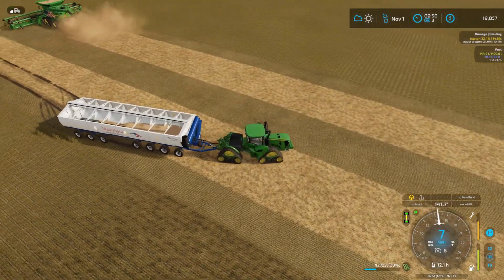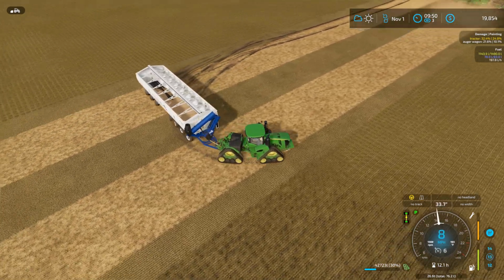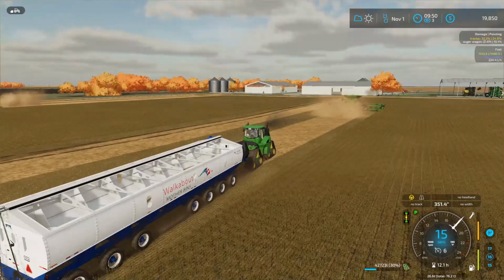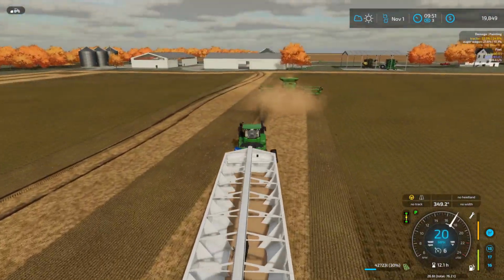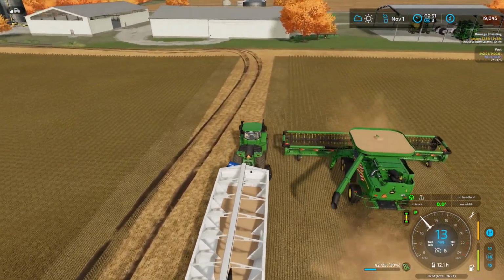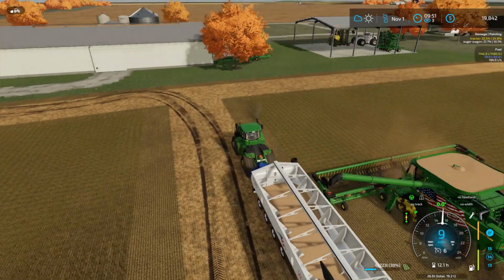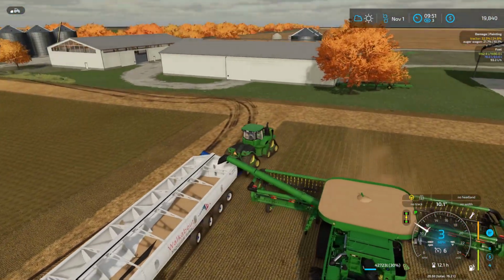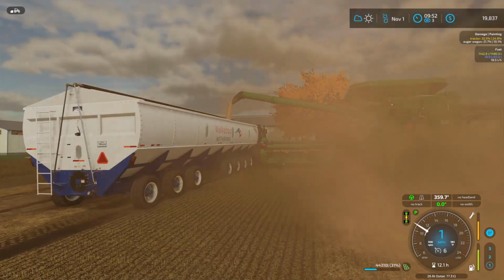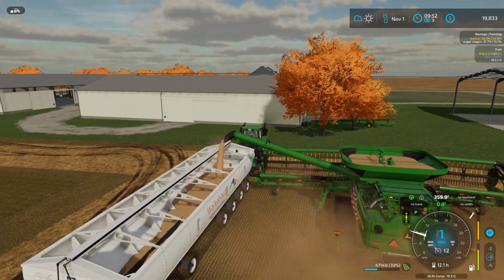Whoa. It's a pretty risky maneuver. That was pretty risky. I almost took out a lot of crops. All right, I'm hoping he stops to unload his entire tank. I got to get over more. No, unload your whole tank, buddy. I'm kind of close to him.